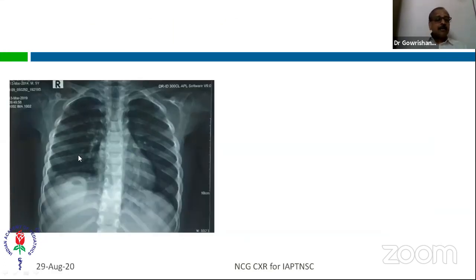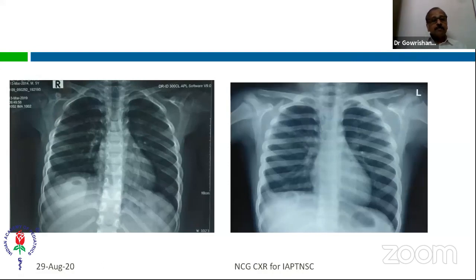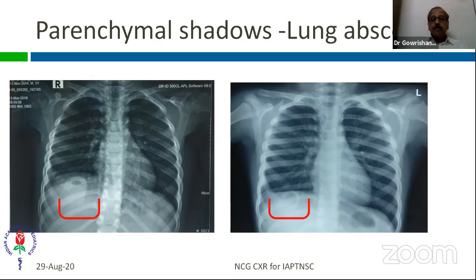And in this X-ray, what are you able to see? You are able to see the main trachea, right main bronchus, left main bronchus, but through the dome of the diaphragm, you are able to see some shadow here with air. It is a lung abscess. Why do you say it is a lung abscess? You give treatment, they will disappear like this, but how do you say this is a lung abscess? You take a CT, and you will be able to make out that the child has a lung abscess.